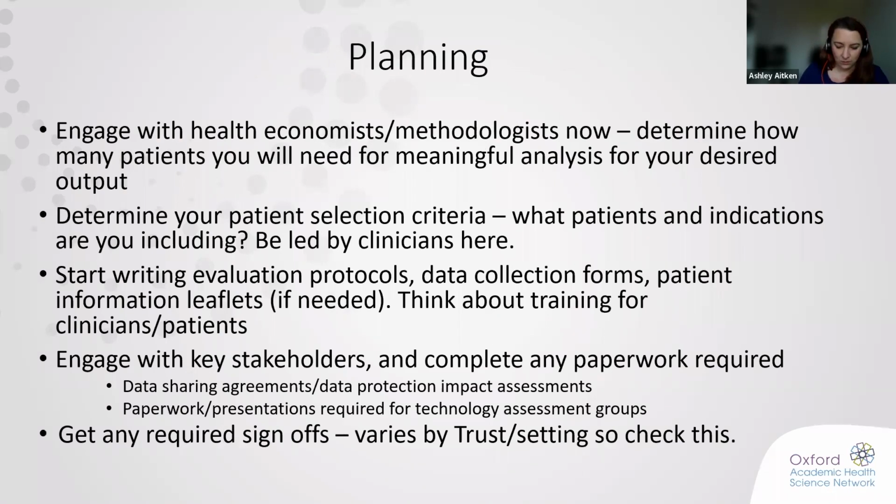And then to start with the actual planning, usually the first step that I would always encourage people to do is engage with a health economist or a methodologist of some description, mainly just to determine how many patients you need to get for some sort of meaningful health economics or analysis at the end of your project, depending on what your desired output is.